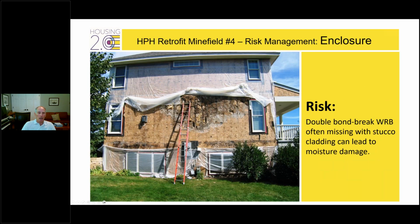So starting with enclosure, a very common control layer missing is the double bond break weather resistant barrier when you have stucco cladding. Since stucco will bond to that first weather resistant barrier, the ability for stucco to drain is mitigated because there's no airspace and gap for the moisture that's collected to drain. And stucco is like a sponge; it absorbs tremendous amounts of moisture. And so here's a house with stucco that's been pulled off, and you can see how much damage has been done because the bonding to just a single layer of weather-resistant barrier is not good enough.